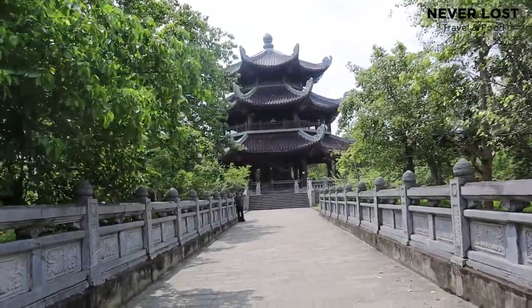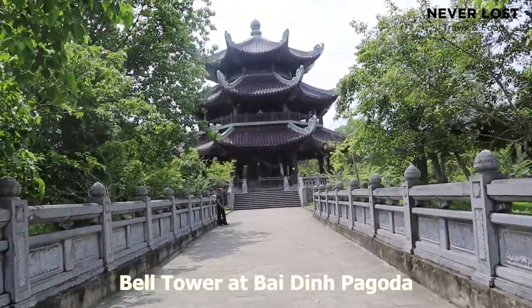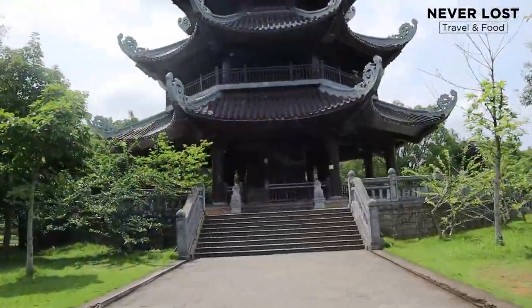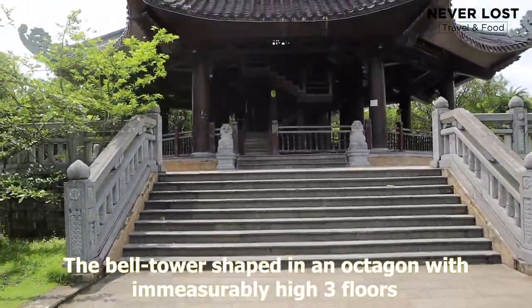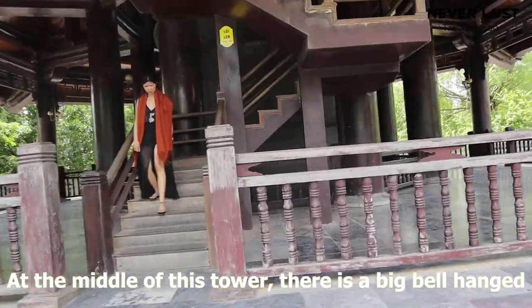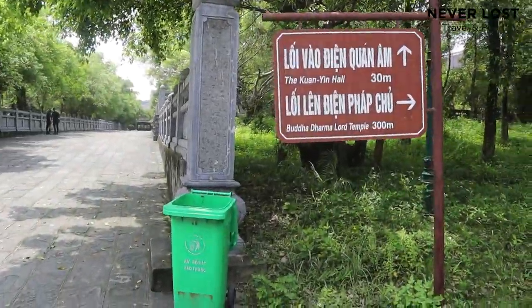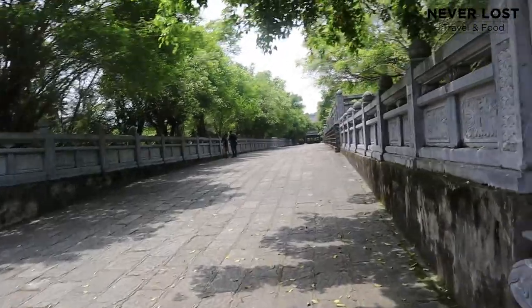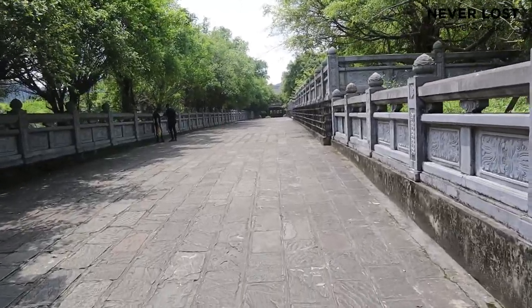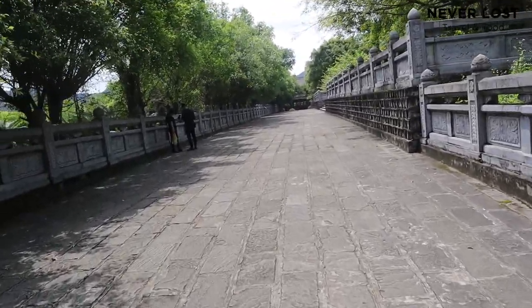Then I go to the bell tower. Next up, we go to the Quan Am hall. This place was shaped for his statue. You can see the statue of Quan Am inside.